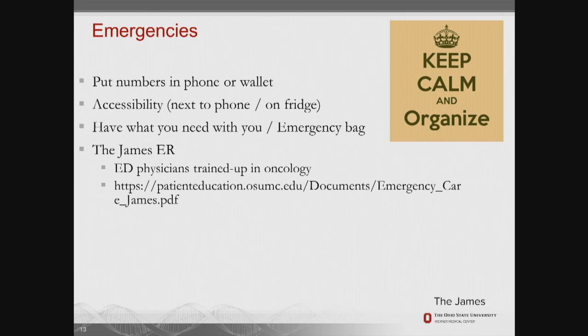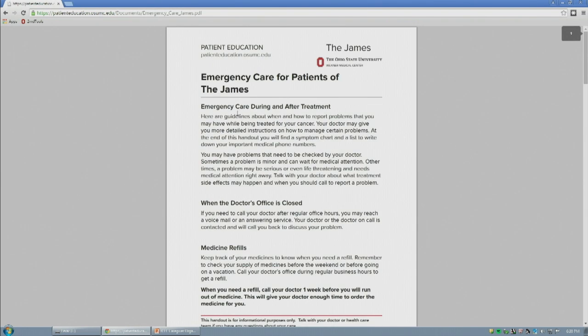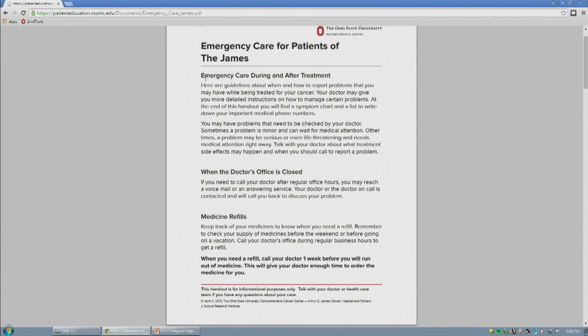If there's an emergency, you should go to the ER. And there's also the part of the ER that's James specific for James patients, which can be nice as well, where you have physicians and people who are oncology knowledgeable to treat you if you go to the ER. And then one thing I wanted to review quickly here is the website listed on the slide. So if you go back and check out these slides later, you can get the website for this. Or if you go to patient education on OSU's website, there is this really great resource on emergency care for patients of the James. I just kind of stumbled upon this and didn't know it existed until just a few days ago, for what to do basically in an emergency.